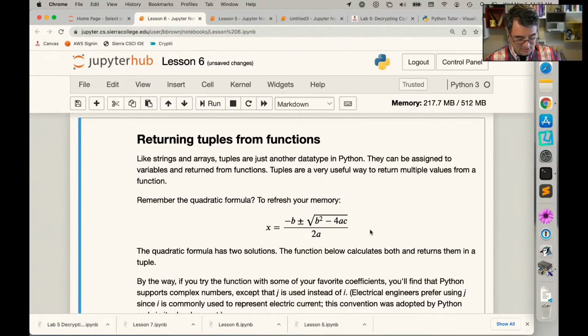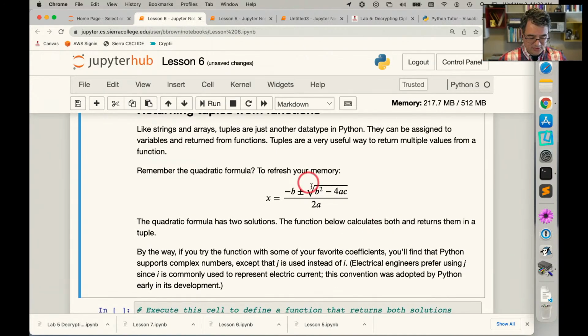So here's the quadratic formula. Remember this from your math class. It allows you to solve a quadratic equation, but it usually has 2 solutions to it. There's usually like a positive and a negative solution. This plus or minus here gives you the 2 solutions. So this returns 2 values for x that both satisfy the equation.